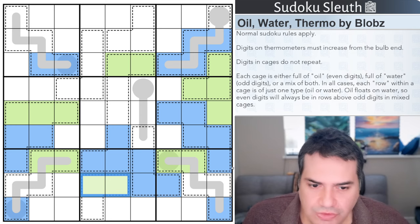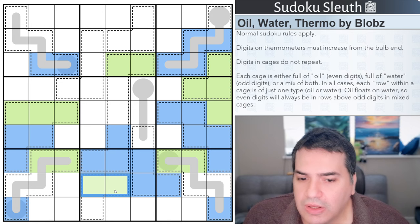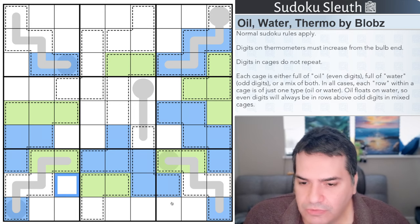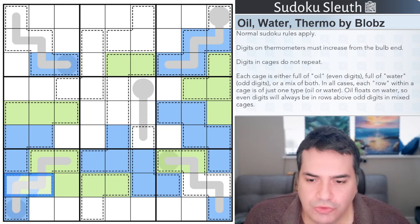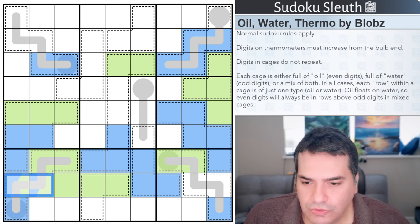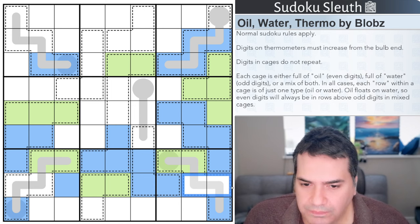We can use the same kind of logic that we used in row 7. We've got 2 even digits. I need 2 more. If I make this cell even, that's 3. Where is my 4th? Whichever one I pick will end up being a mixture of odd and even in the same row in a cage, which is impossible. So that has to be odd. Then one of these is even, one of these is odd. Not sure which one it is.